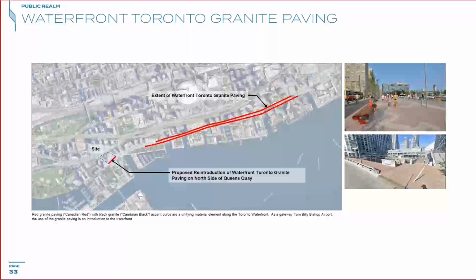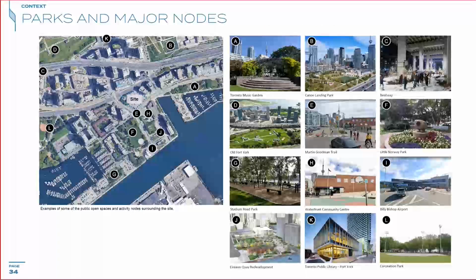A key component of the central waterfront public realm are the distinctive red and gray granite pavers used on the north and south side of Queens Quay West. We are proposing to continue this material at our site as a way to bookend and connect to this materiality of the waterfront. There are not only many parks and community facilities near our site, there's a diversity of programming: ornamental gardens, sports fields, play facilities, pet areas, skating, lawns, trees, a hard surface plaza, separated bike lanes, and the waterfront promenade itself. As such, our team looked for a public realm and open space that complement this diversity.